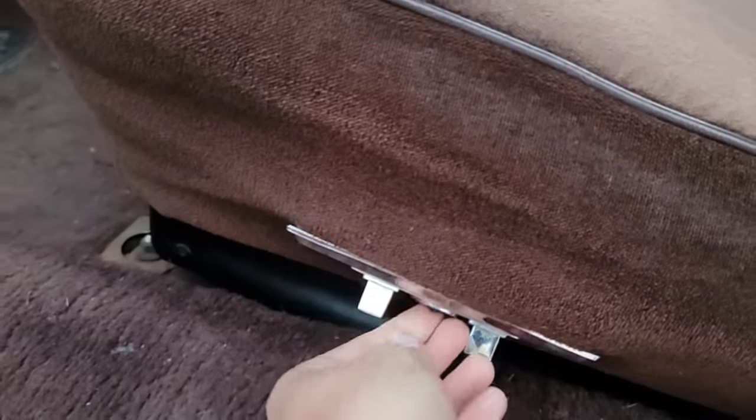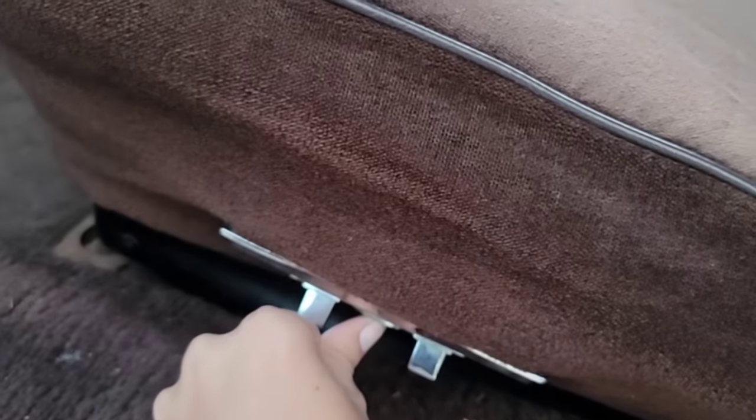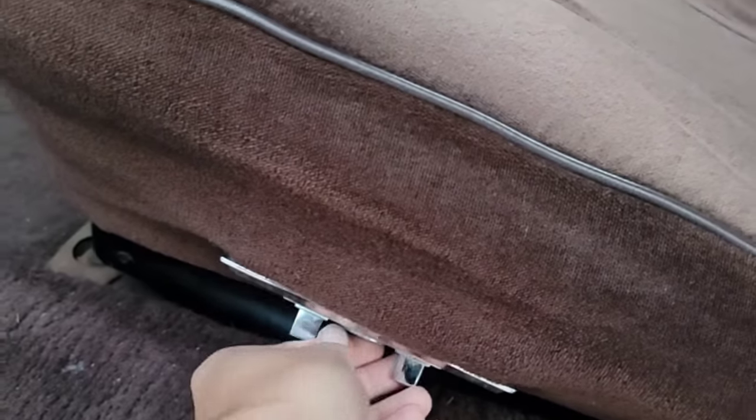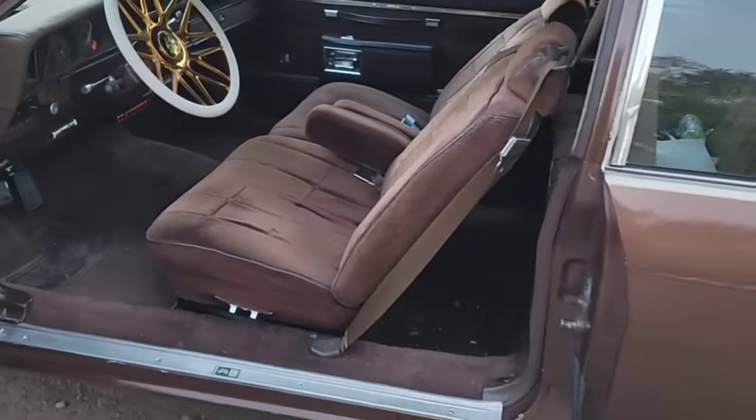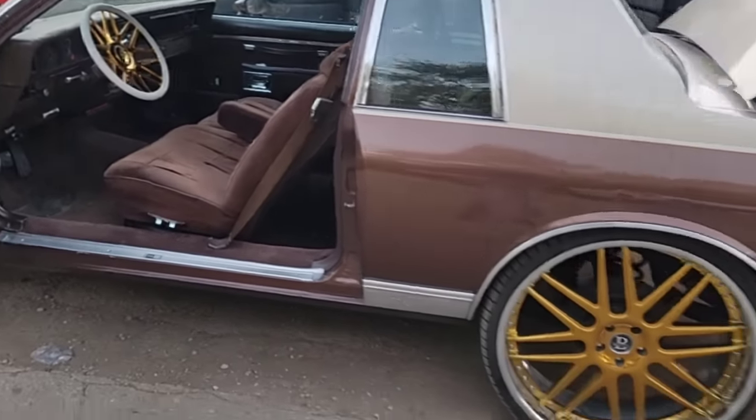See the power seat work? Oh, it's missing the little piece, but it does work. That's dope. Power seat does work.